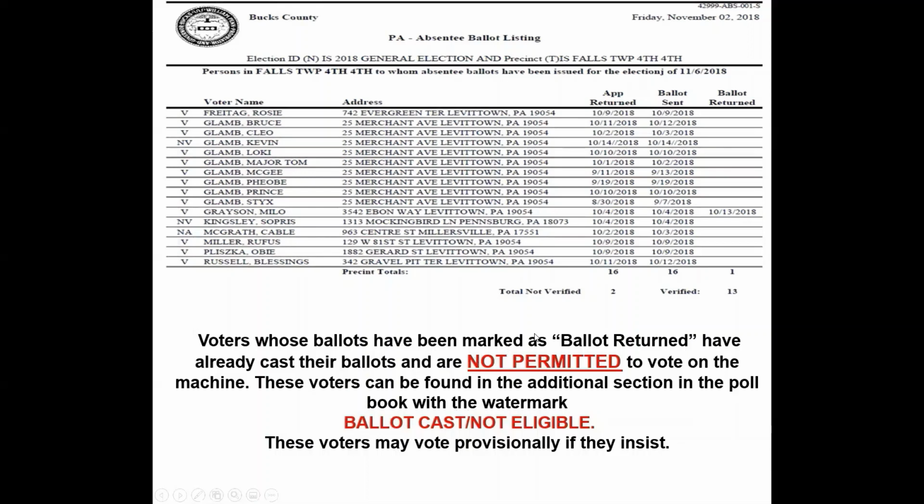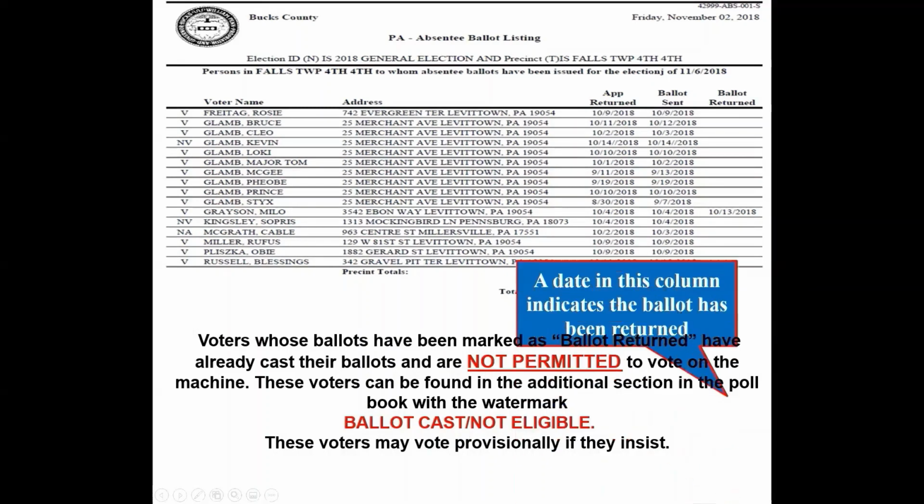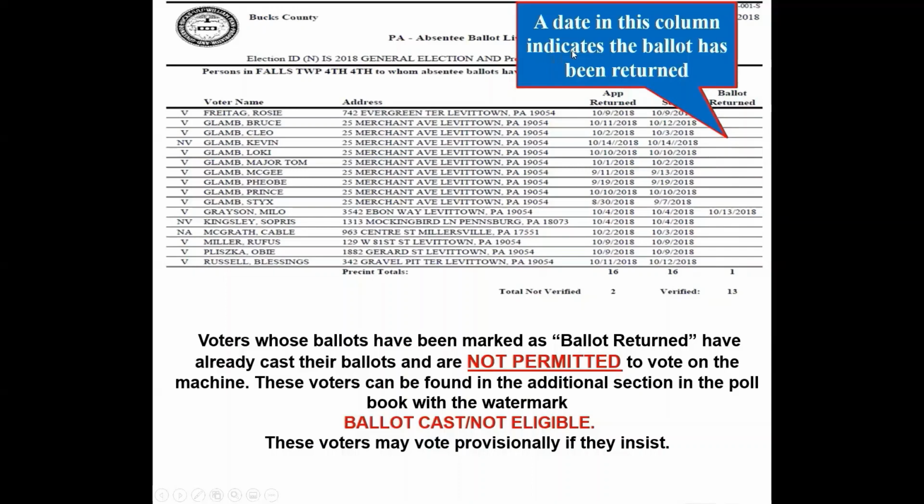Voters whose ballots have been marked as ballot returned have already cast their ballots and are not permitted to vote on the machine. These voters can be found in the additional section of the poll book with the watermark saying ballot cast not eligible. These voters may vote provisionally if they insist. In the far right column, a date indicates the ballot has been returned. These are the people that will be listed in the second section of your poll book.